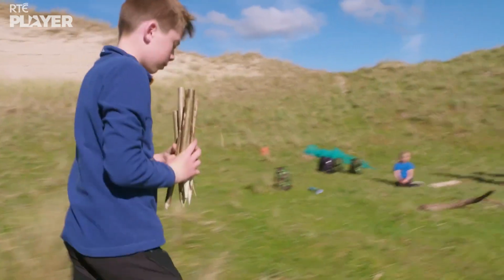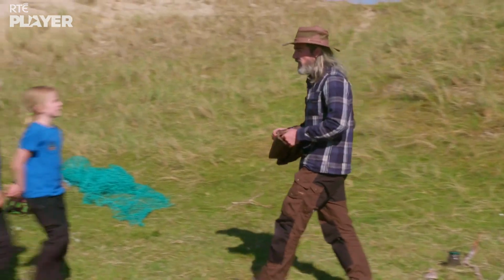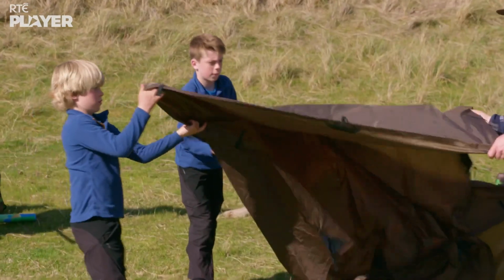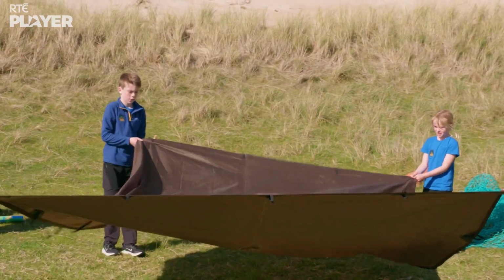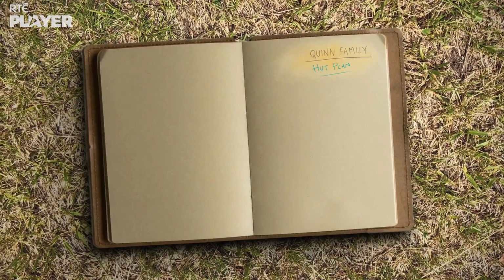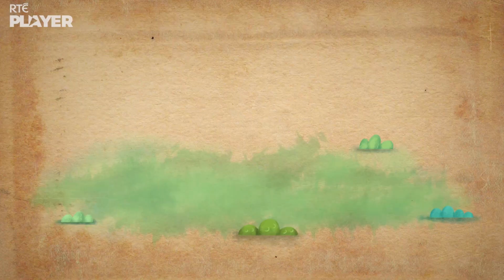So we need 4 strong people. I'm strong. Okay, everybody grab a corner each and we'll stretch it out on the ground. All right? So one corner, one corner. Underneath this is where you're going to sleep. We're going to use a very simple structure for our shelter, using a square tarp, pegs and a pole.